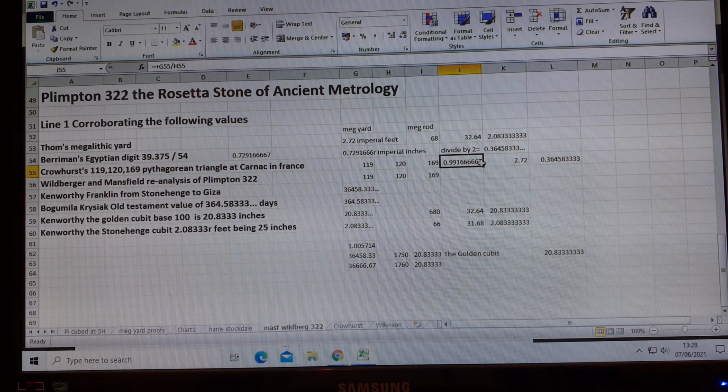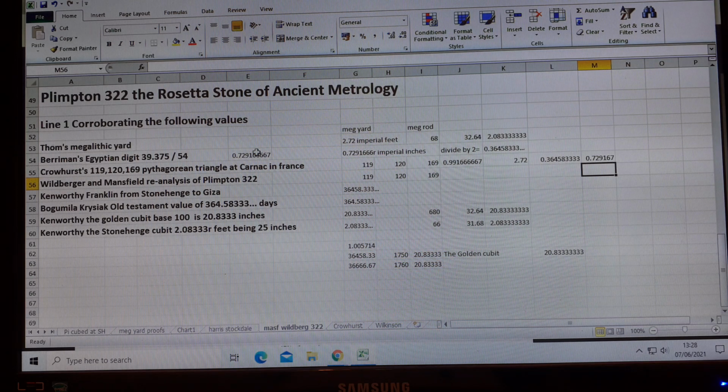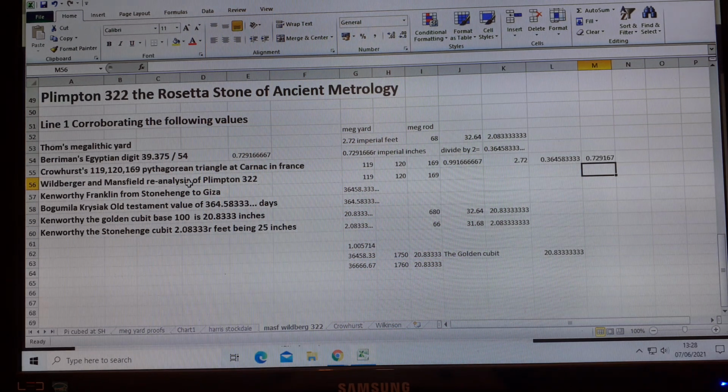So we've got this value, we divide it by 2.72, we get this value here, 364583333, we multiply it by 2. It's not working, because it is working, and there we are, 0.729166. It's this value, 39.375 inches divided by 54 digits. Now, I want to show you where this is in Berriman's book, because it's very important that we get it right about what he's telling us about the meter.